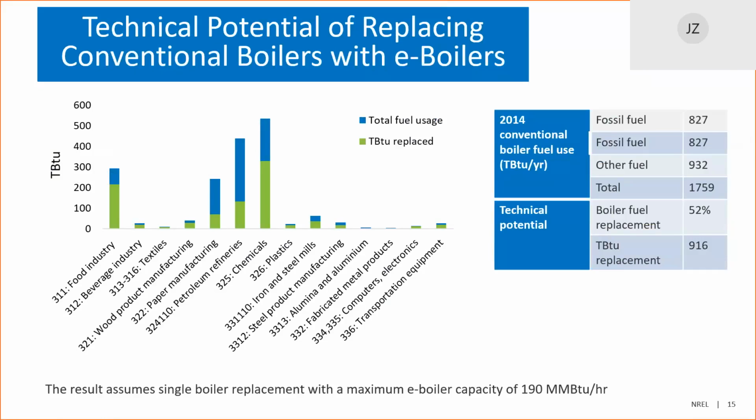The first electro technology I would like to talk about is the electric boiler. This slide shows the technical potential of replacing conventional boilers with electric boilers. The technical potential was estimated from current fuel combustion of conventional boilers in different industries, boiler capacity distribution, and maximum electric boiler capacity. This result assumes a single boiler replacement with a maximum electric boiler of 119 million BTU per hour. This means one conventional boiler can be replaced by only one electric boiler, and the maximum capacity is about 190 million BTU per hour based on our literature review.